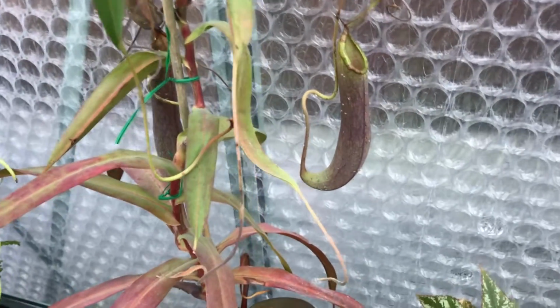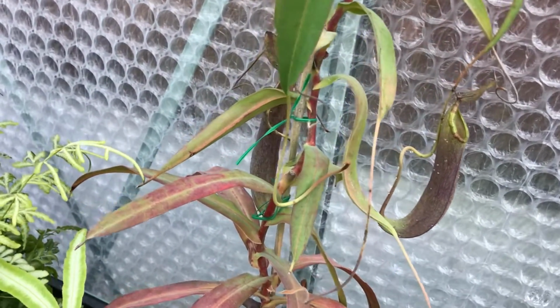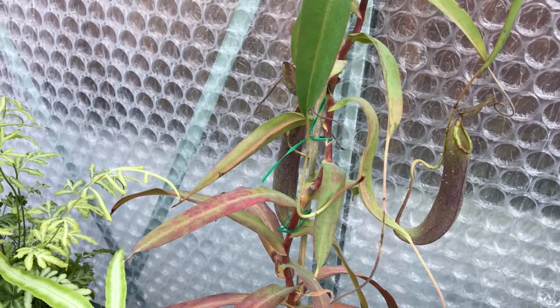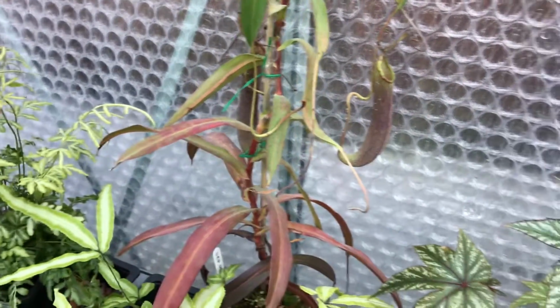I think they look cool as well, and there are some really nice, attractive ones. There's such a huge variety, not just in the species, but in the hybrids. They hybridize very, very easily. So I'll show you some of the others that I've got. I'll just swing you around a bit.